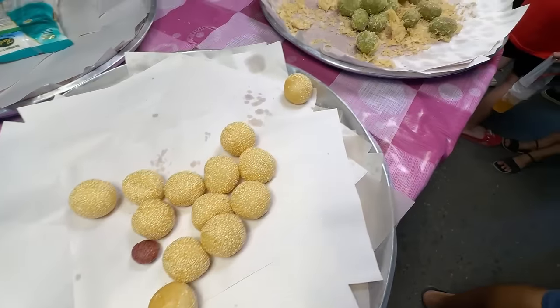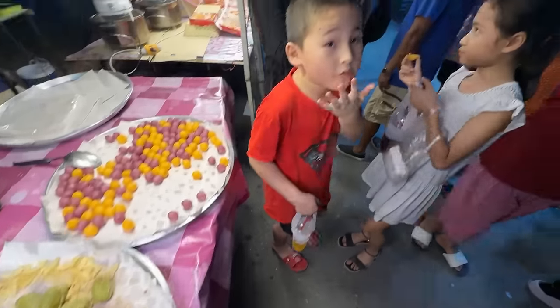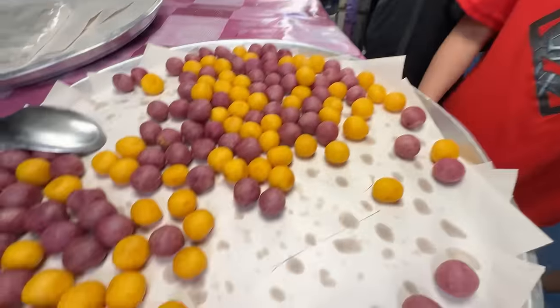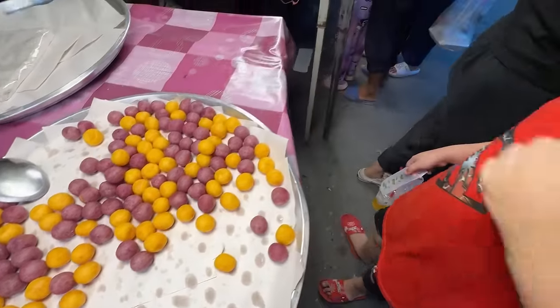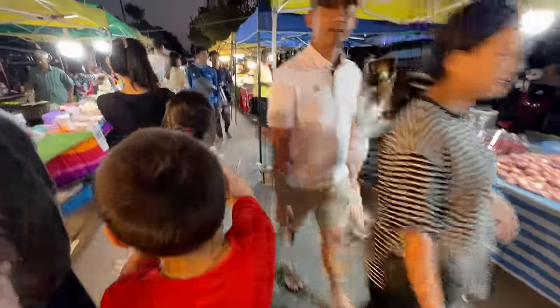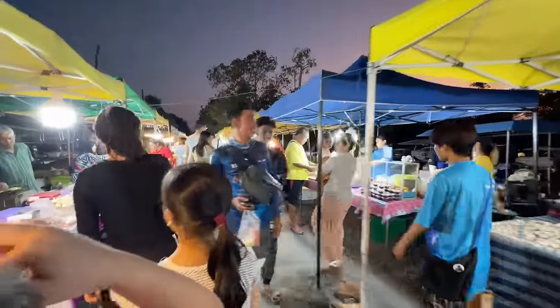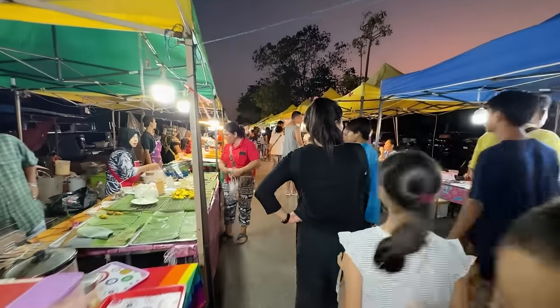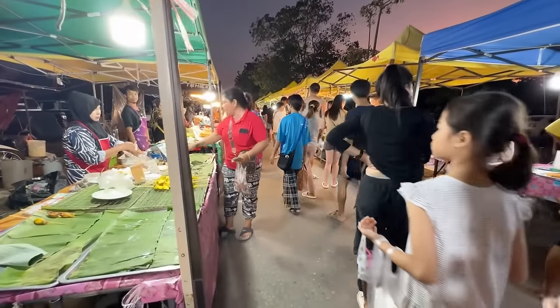I found the family. What are you eating this time? Eating those, the orange ones. They're good? Yeah. I thought they'd be hot. Oh, were they? Yes. Did you see those candies? I did see those candies. They look pretty good.